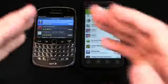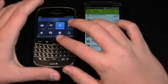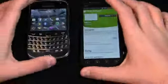But the App World is not as advanced as it needs to be. If BlackBerry wants to continue to compete, that's one place they're going to have to spend a lot of dollars on and continue to focus on, is their App World. Still, design-wise, an improvement from the past.